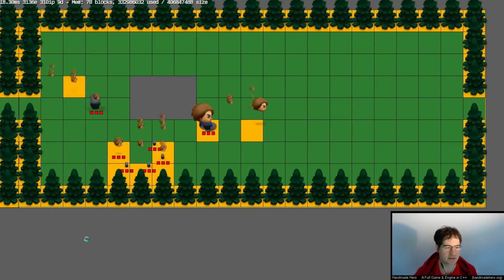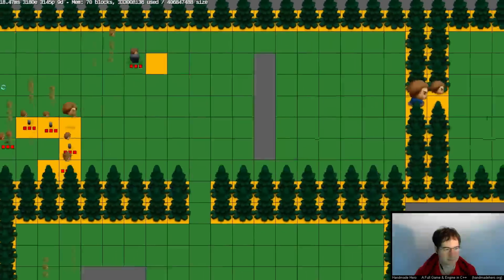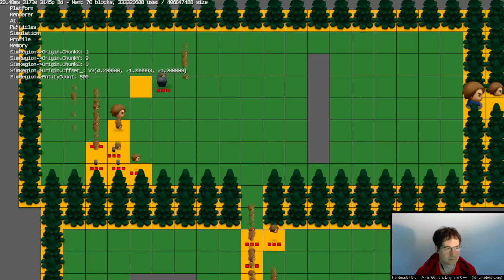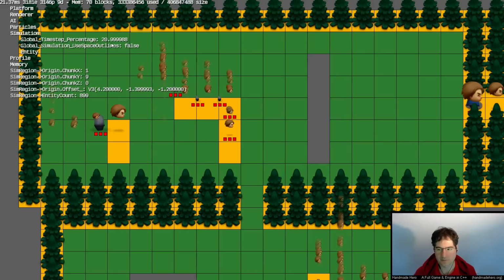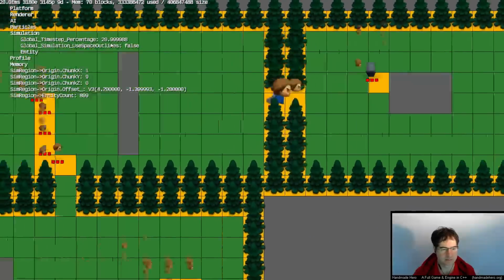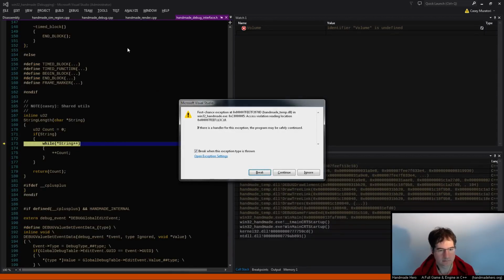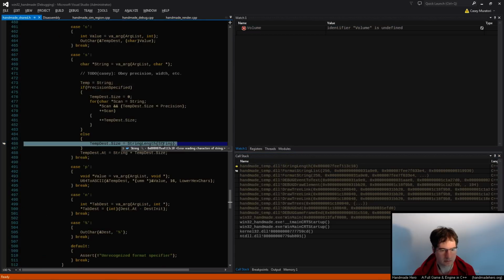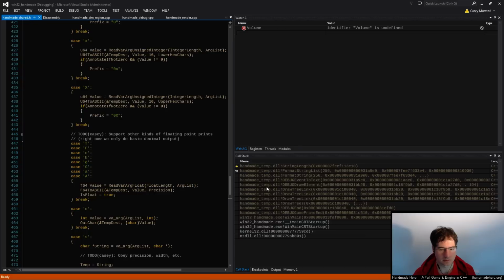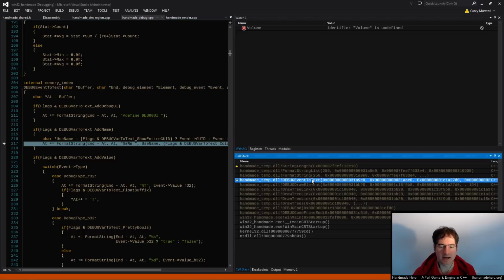So let me go do it one more time here. And again, I'll slow that percentage way down so we can see it easily. So there's that scroll, right? And let's go ahead and put it back in. What happened? Huh.